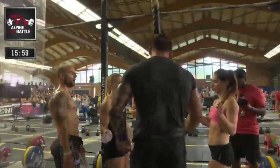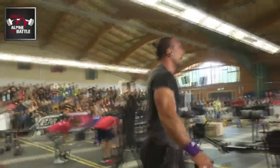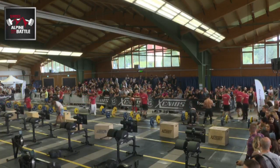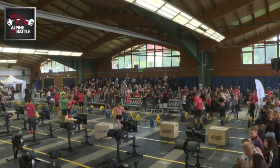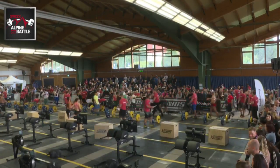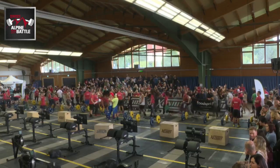Oh man, they were giving all they got, but the rope shows no mercy. The forearms just being burned and being emptied completely. That was a good kickoff for the male, female teams. We have 2 minutes before we see the next heat, second heat. 2 minutes, athletes.